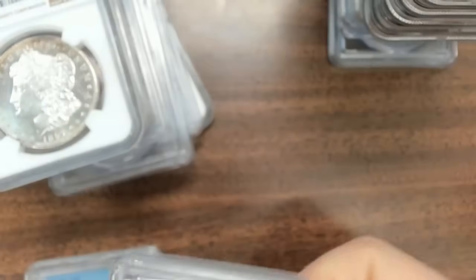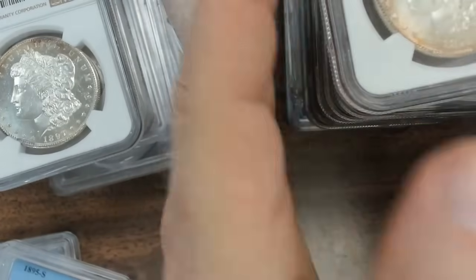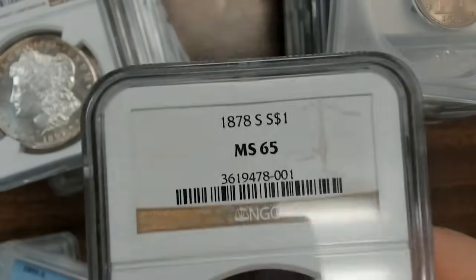It would love, man, it'd be something if one of those ever surfaced. It'd be probably the most expensive coin, if not one of the most, I know for sure. It'd be more than $1 million. It'd be a few $1 million.